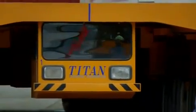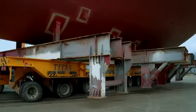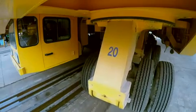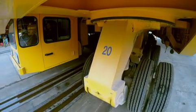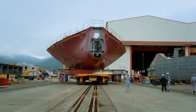The transporter creeps towards the drop zone at barely 5 kilometers an hour. Now Il-Sin must lower the block onto exactly the right spot. Yeah, they're getting it there. It should be there by now. It looks more or less correct.